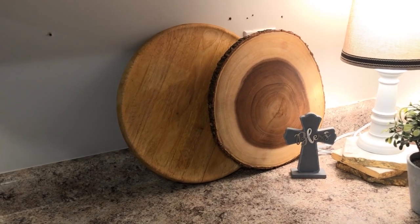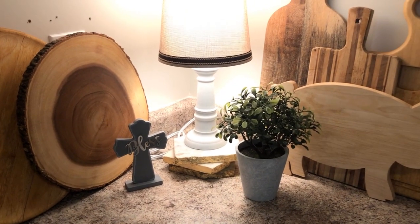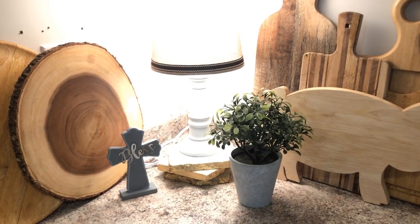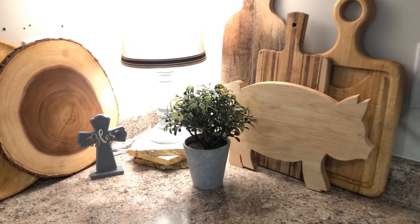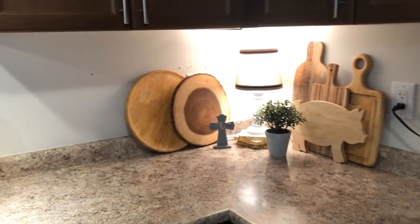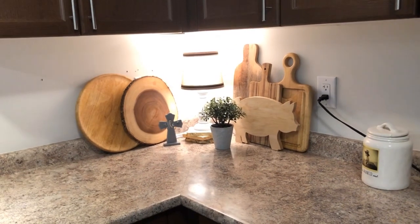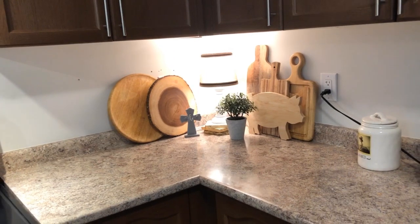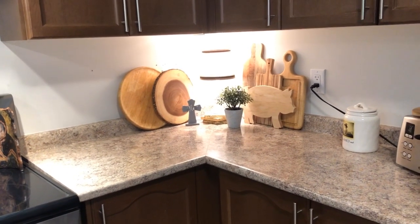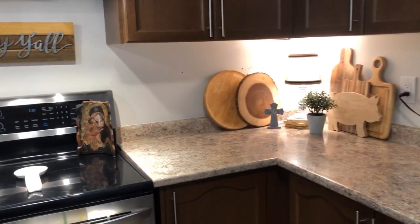And then I have 2 round cutting boards on that side. And then a little blessed sign, I got that from Dollar Tree. Yeah, probably Dollar Tree. But yeah, so I like to keep all my cutting boards together. And guys, if you notice, there's holes all in the back of the walls. Oh my God, the people that were staying here before me put so many holes in the walls. I'm gonna actually fix them. I'm gonna paint and put them up.